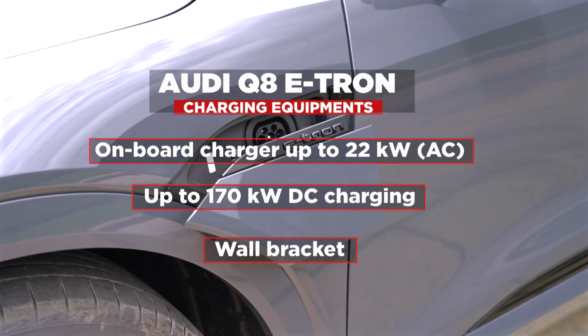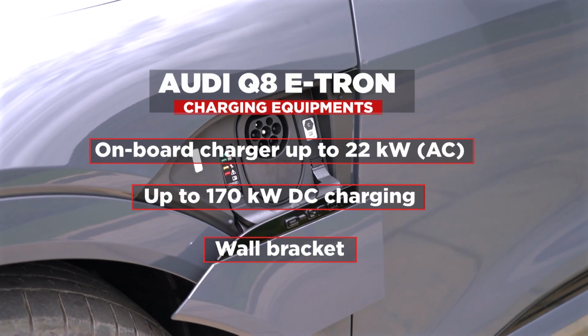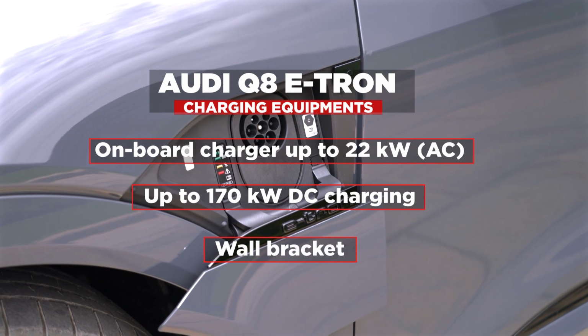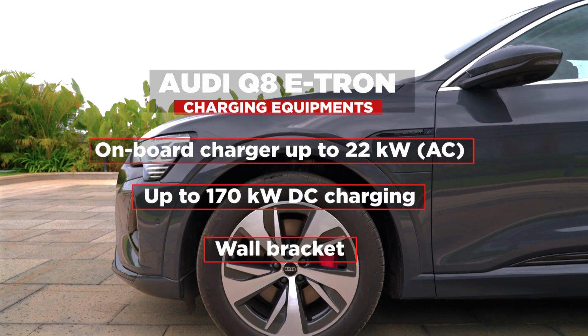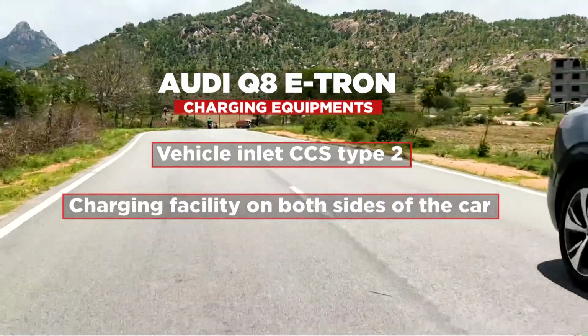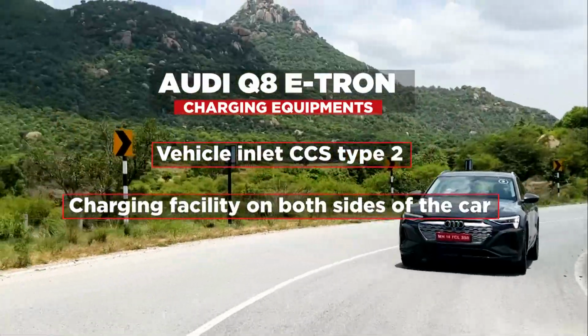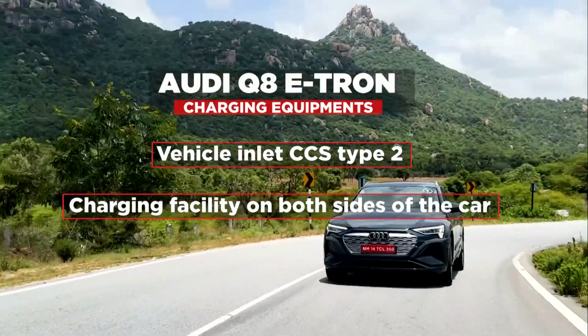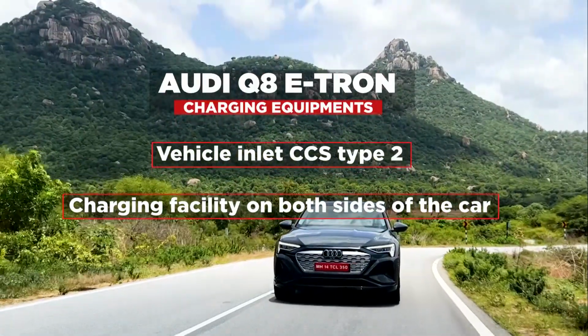Of course, there's AC charging and DC charging. In terms of AC charging, if you have an 11 kilowatt charger, it would take nearly 8.5 hours. But if you double that with a 22 kilowatt charger, which works right over here, it would be done in 4.5 hours. But if you want to go with DC charging, this car can actually charge from 10 to 80%, and believe you me, in 30 minutes.